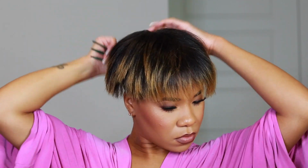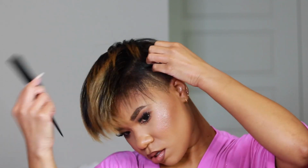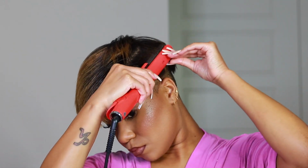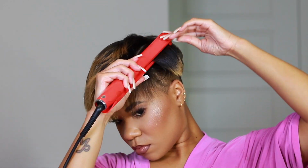So I just really take my hair and just curl it. I take really big sections because we're not looking to get it super sleek, because this isn't a fresh hairdo. I just want to put a little bit of curl in there so it can lay better and just look better. So we're going to go ahead and do that really quickly.